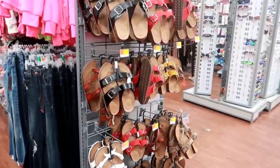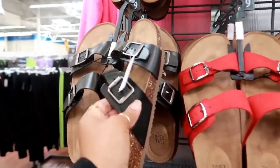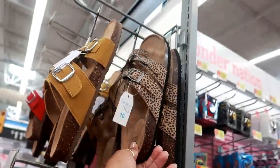Okay, so now I'm just gonna quickly run over here to the shoes and see if they put out anything new. $14.98 for these. And they have yellow. And there's also the cheetah print.